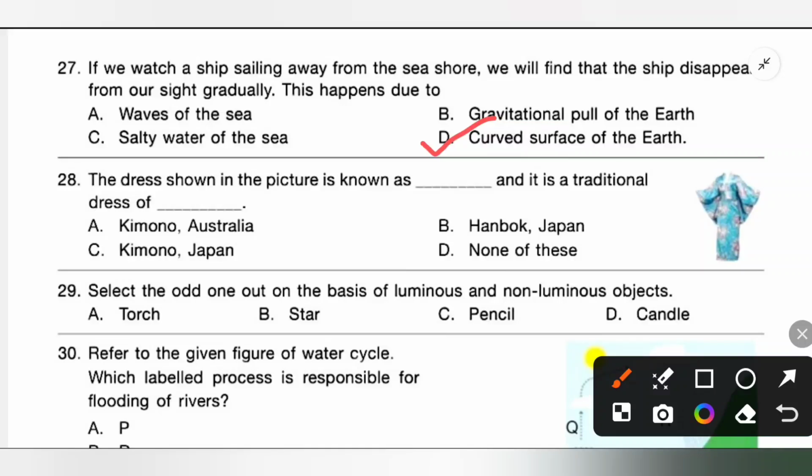Next one, the dress shown in the picture is known as dash and it is a traditional dress of dash. So, the dress shown in the picture is known as kimono and it is a traditional dress of Japan. Okay. So, option C is the correct answer.